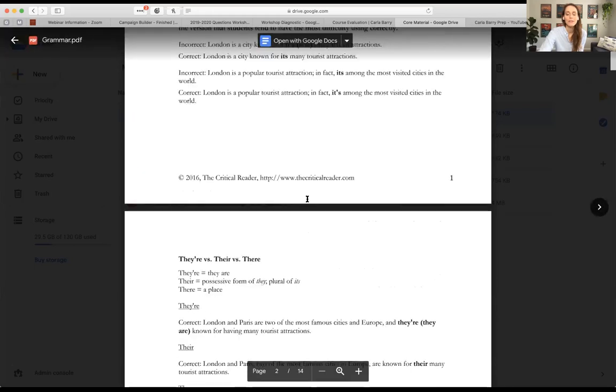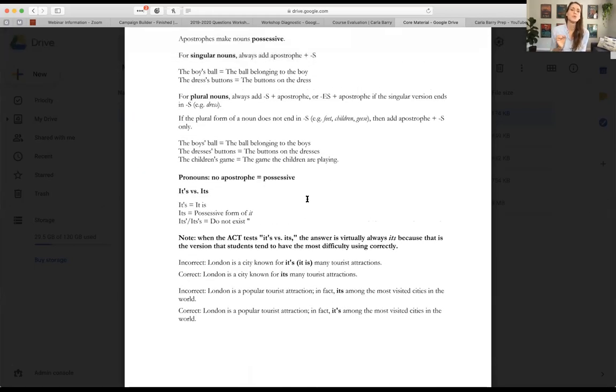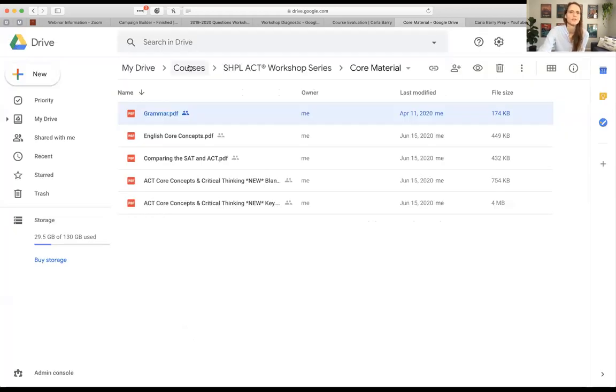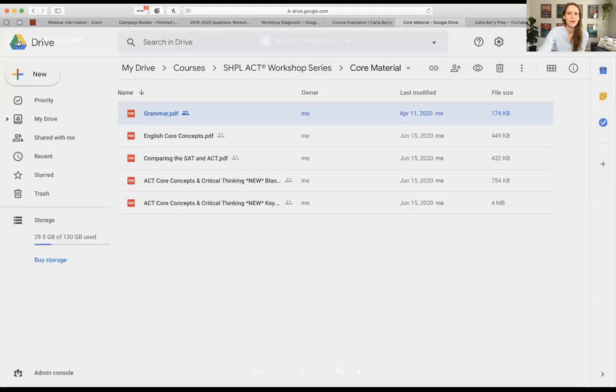Every time you take an ACT practice test, also note on the English section, if you miss a question, which grammar rule is applicable to that question, and note it on this handout too. So star it again. I really need to know this. I'm getting pronoun questions wrong or subject-verb agreement questions. So that's the longer handout, this grammar handout that I just showed you guys. And it gives examples of everything.